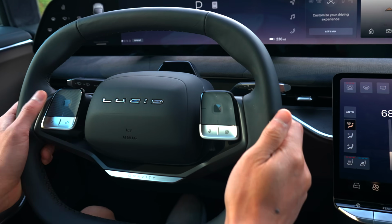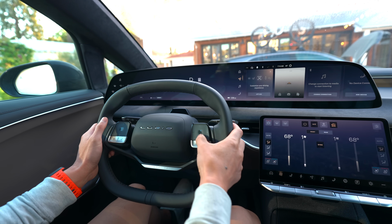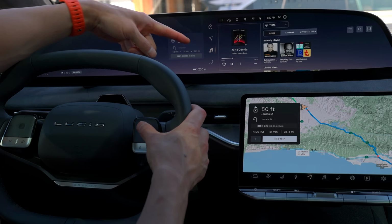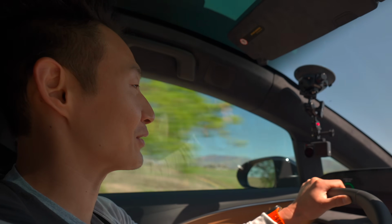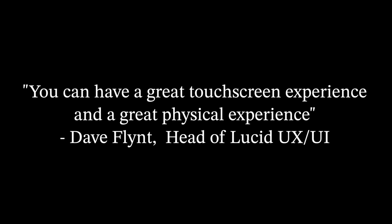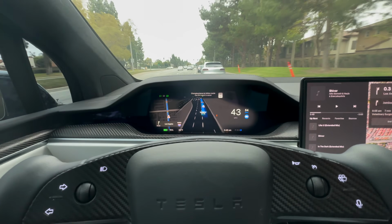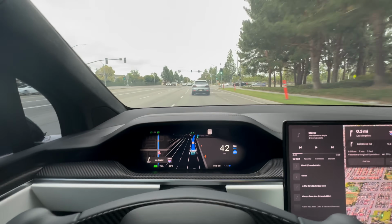The Squircle steering wheel has a unique feature called gesture controls. But it's not just for looks, it's a game changer. With a simple swipe of your finger, you can control the screen without touching it, which means no distractions when driving, and you can keep your eyes on the road where they belong. Those are the kinds of little touches. You can have a great touchscreen experience and a great physical experience. However, up until this point, I thought no car comes anywhere close to Tesla's software.